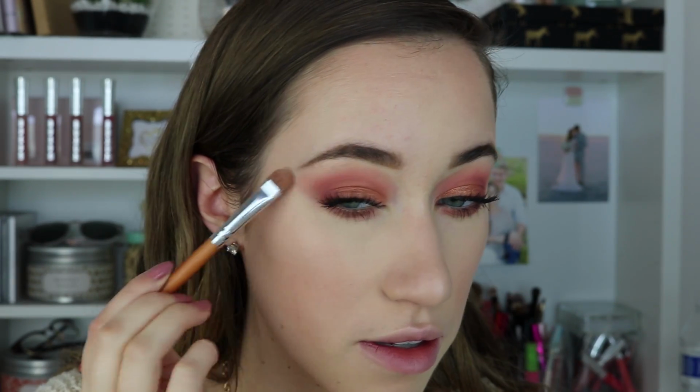Okay, then I'm going to take that brush that I used for the gold shadow before, and I'm going to highlight my inner corner and brow bone with the Becca Champagne Pop highlight. This is just a beautiful golden highlight, and I feel like it will really pull the eyeshadows together. I didn't want to use something too light.